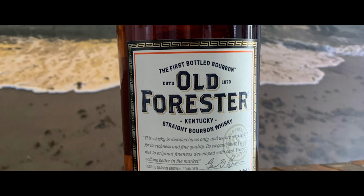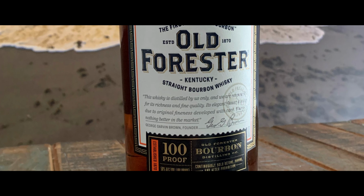And with having a higher proof, similar to the Maker's Mark cask strength, you will have a more full-bodied flavor, which is very spicy, robust, and bottled at 100 proof to maintain its distinct flavor profile.